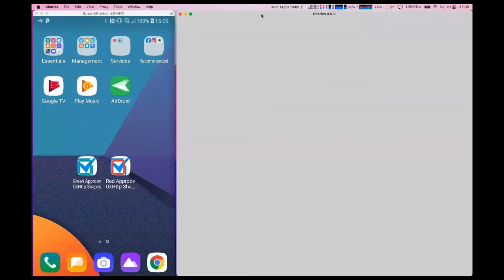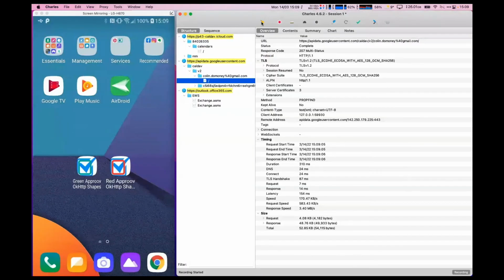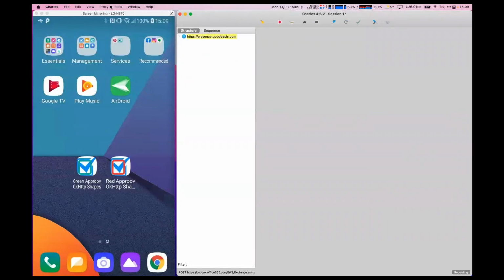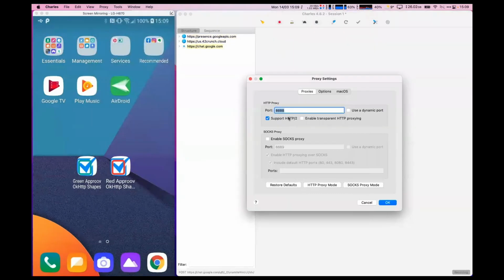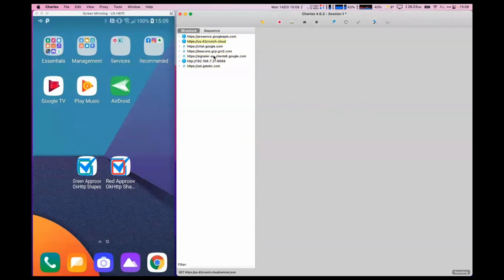What I'll do now is show you the proxy setup. So let's clear that out. Charles is really simple to set up. In proxy settings, I've got Charles running on the localhost, on port 8888. You can see already it's sitting capturing traffic, and I've got SSL proxying enabled.